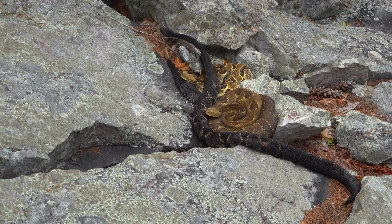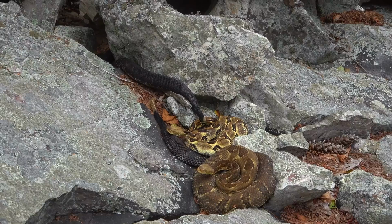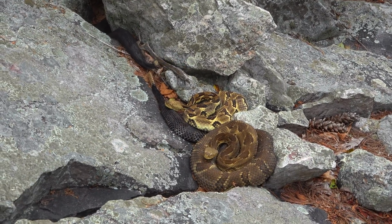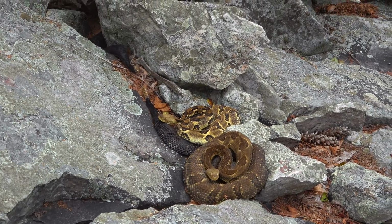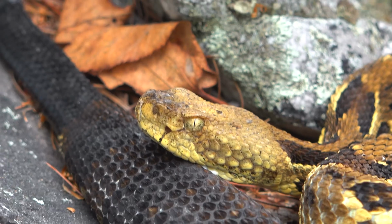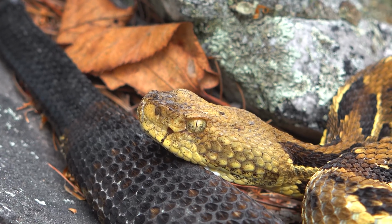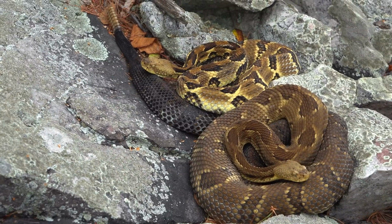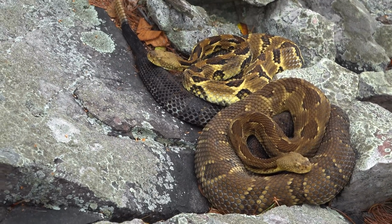So the black phase got pretty wary and just left. I actually saw it pick up my scent. I've been walking like a heron stalking fish. I've been walking really quietly and slowly just to get close to these guys, get you guys a better view. But that black phase, I saw it all of a sudden flick its tongue, and it knew I was here, and it just slowly slinked away.